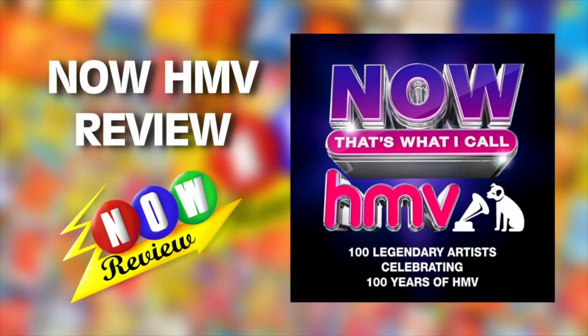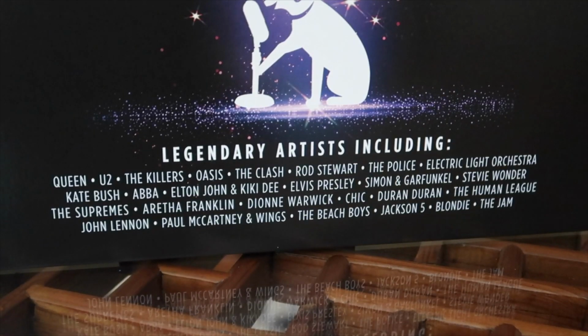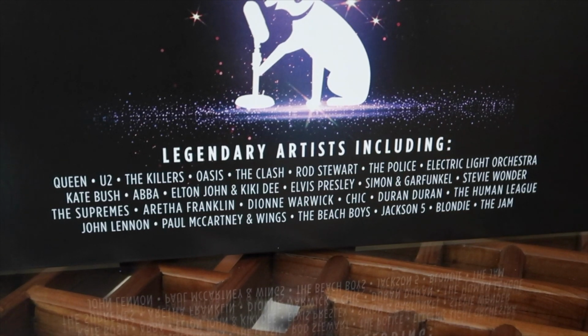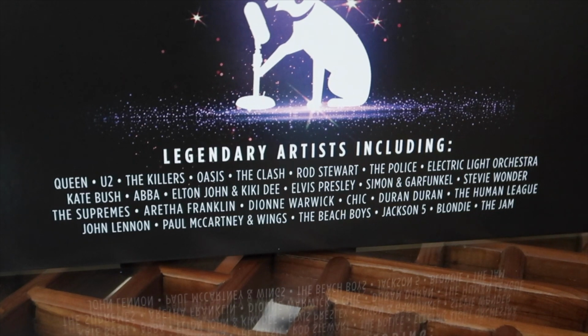The original CD release was a 5-disc album, if I remember rightly. It had 100 tracks on it, meant to represent 100 years. How well did it do that? Well, it's up for debate. You could argue it didn't exactly cover 100 years. It just sort of covered from the late 50s to the present day, if you ask me. But let's see if the vinyl can do any better.